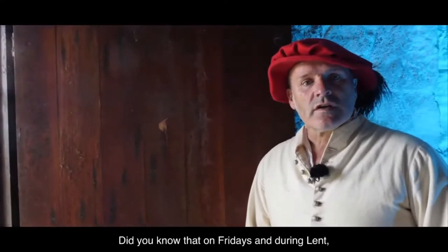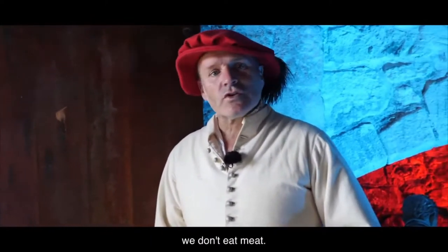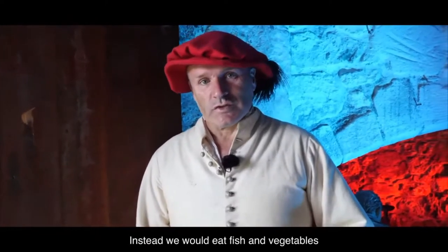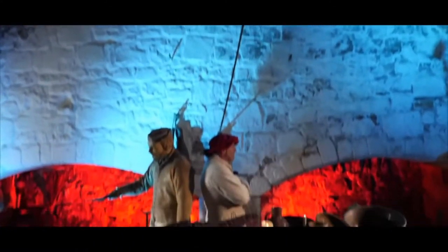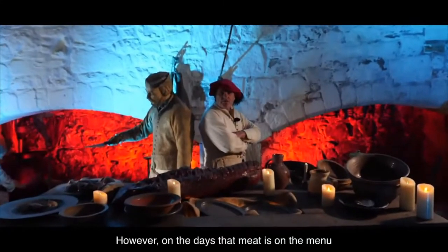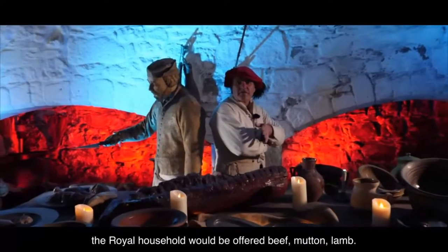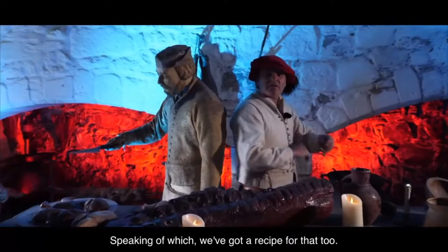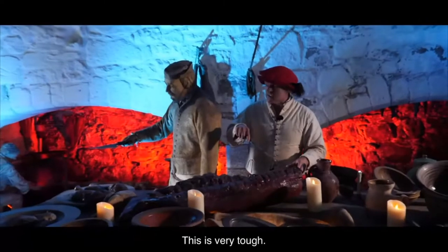Did you know that on Fridays and during Lent, the 40 days leading to Easter, we don't eat meat? Instead, we'd eat fish and vegetables. And speaking of Lent, I've got a delicious recipe for you to try. However, on the days that meat is on the menu, the royal household would be offered beef, mutton, lamb. And speaking of which, we've got a recipe for that too. This is very tough.